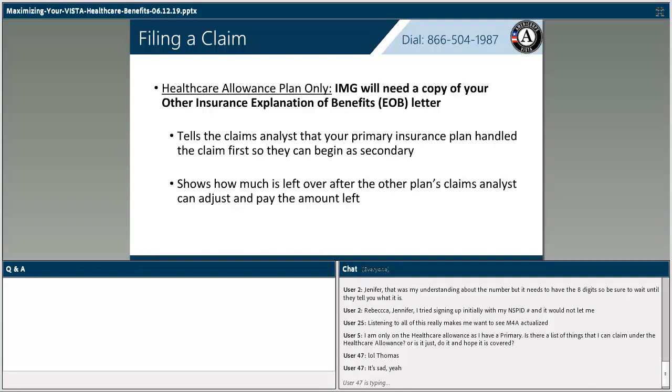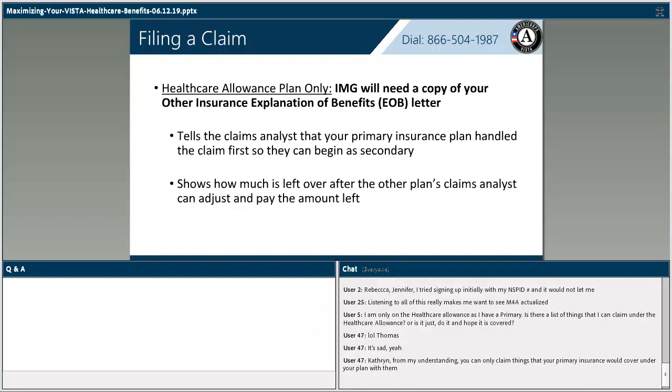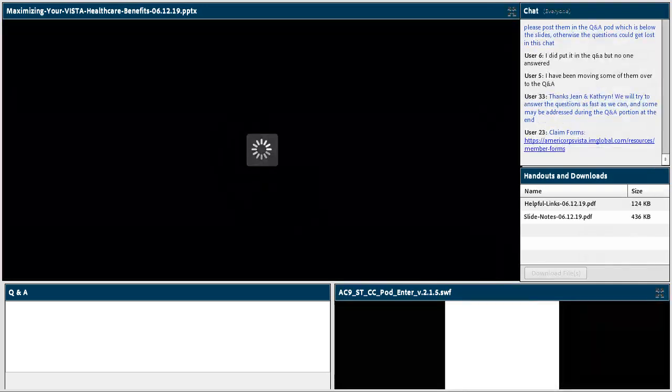It's going to tell us what the copay, deductible, and co-insurance were on your other insurance plan. So it's going to say, this is out of pocket for you on that other plan. So the allowance plan will know, okay, well then that's what we take care of. Also, that similar information is going to come from us, as I mentioned. So when we finish processing the claim from you, even if the provider sent it to us, not you sending it to us, there's going to be an explanation of benefits letter. You can view it by going to your My IMG VISTA account online on the website we demonstrated earlier.